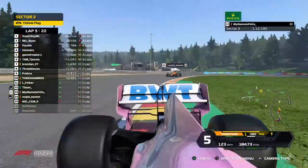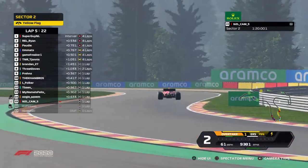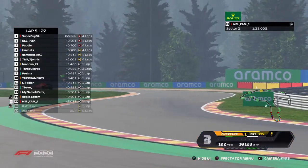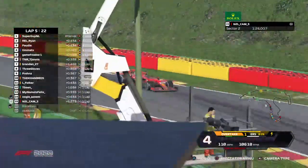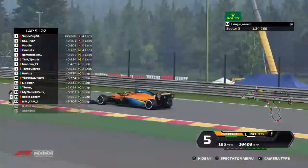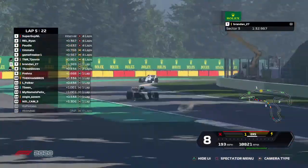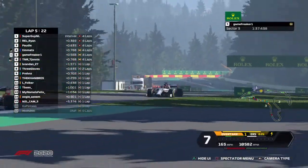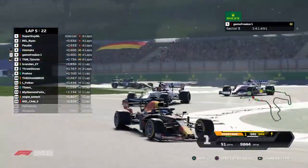That seems to be... That is New Zealand Cam! New Zealand Cam has spun it! Oh, this couldn't have gone worse for the Tifosi driver. The number 80 Ferrari, it's gone down the pot. Oh dear, Cam. I knew you liked bottling, but that's a bit of a... Poor Cam. But anyway, Game Freaker is 6 tenths behind Timmats now.